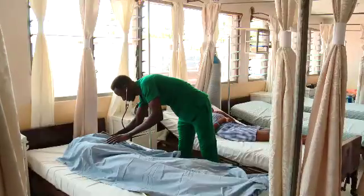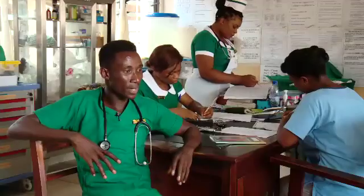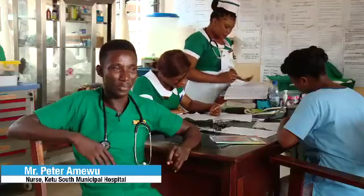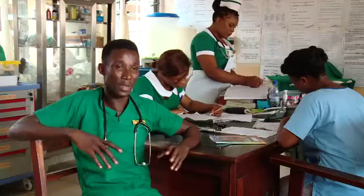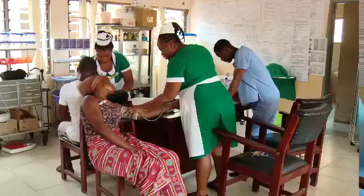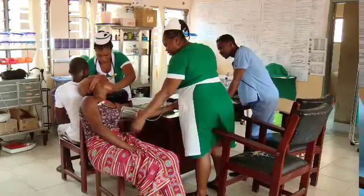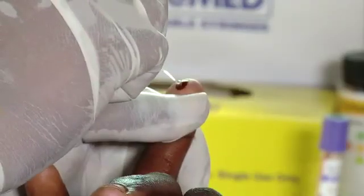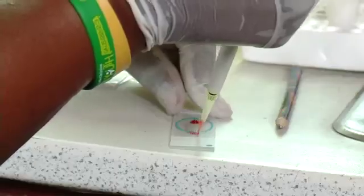Peter Mewu was the nurse in charge. Actually, Mr. Mensah came in an hour ago with a complaint of vomiting, headache, fever, chills, and loss of appetite. The nurses record a temperature of 38.7, which is very high. So we're suspecting malaria. But then we asked them to do some lab requests for us, the full blood count and BF for MPs, to see if really he's suffering from malaria.